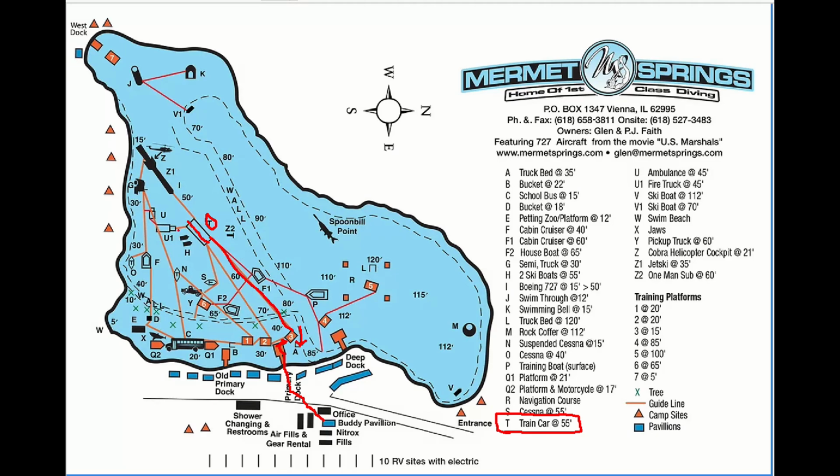Let's see, what was U1? I don't think we went to that one. I know we did not. Fire truck. Yeah, we missed the fire truck. Saw placards for it the entire time. Yeah, there's the ambulance. Saw one there, didn't go to it. Could have taken a little hike to the left. Didn't do it. That's a no. So we went to the 727 all the way here.